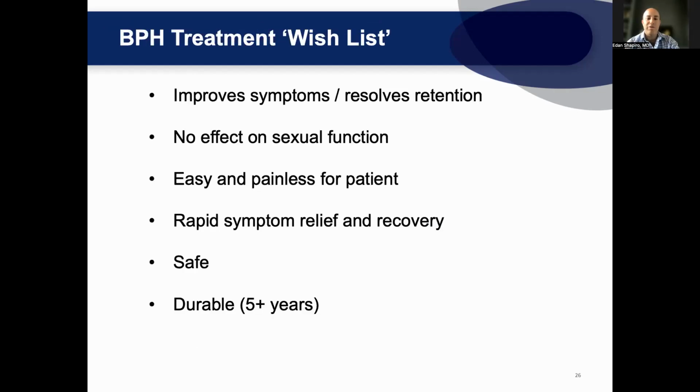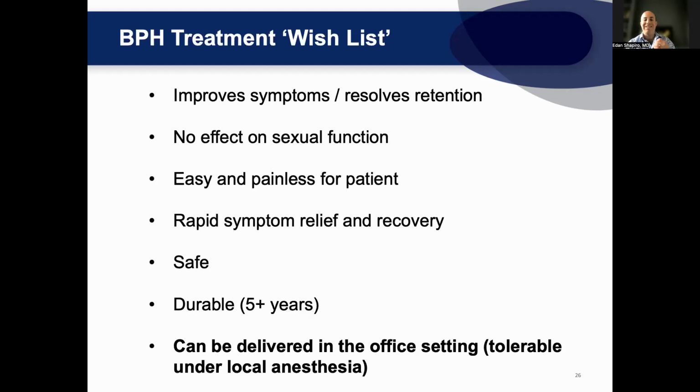So going back to our wish list, I just want to add one more as we're looking, and that last thing is an option which ideally allows us to do it in an office setting, which would be tolerable under local anesthesia. Local anesthesia may be just straight up lidocaine, or maybe with gas, not anesthesia, but the gas that you get when you go for a dental cleaning. So something that requires no driver, no downtime. You can get the procedure, and 5 minutes later, you can get in your car and drive home safely.